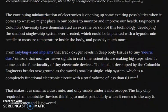The continuing miniaturization of electronics is opening up some exciting possibilities when it comes to what we might place in our bodies to monitor and improve our health. Engineers at Columbia University have demonstrated an extreme version of this technology, developing the smallest single chip system ever created, which could be implanted with a hypodermic needle to measure temperature inside the body and possibly much more.